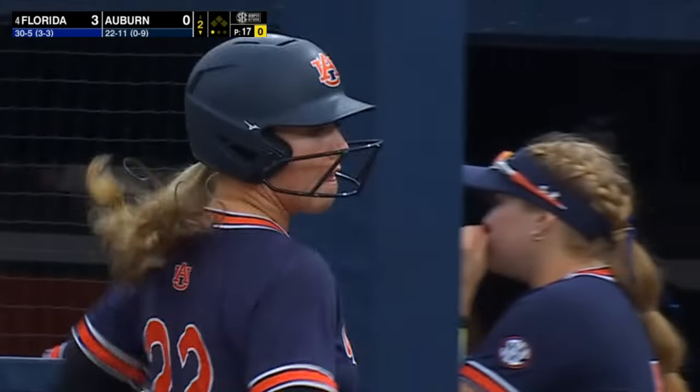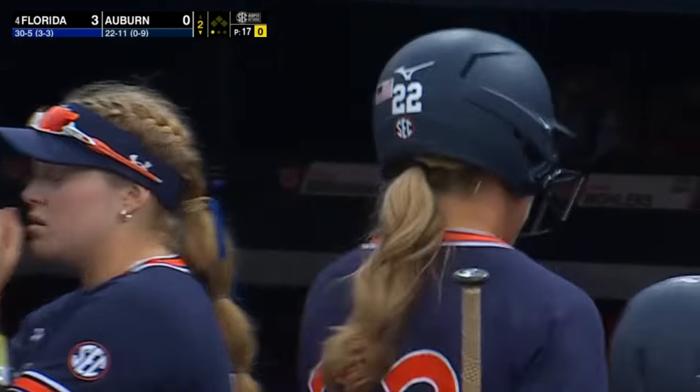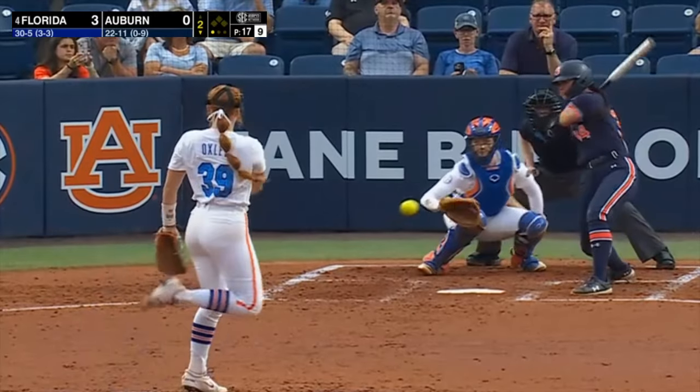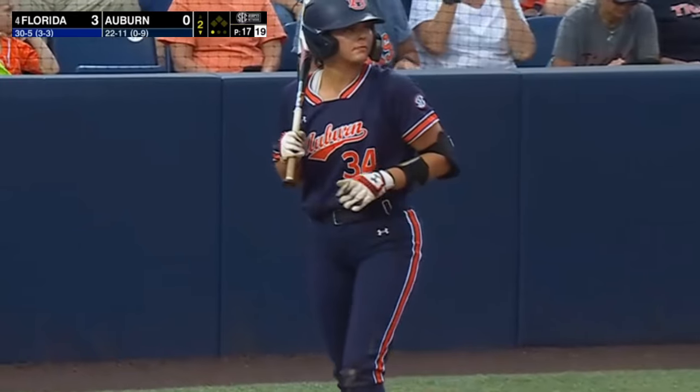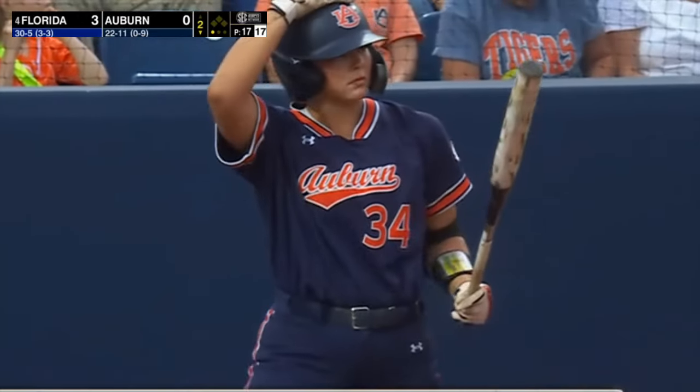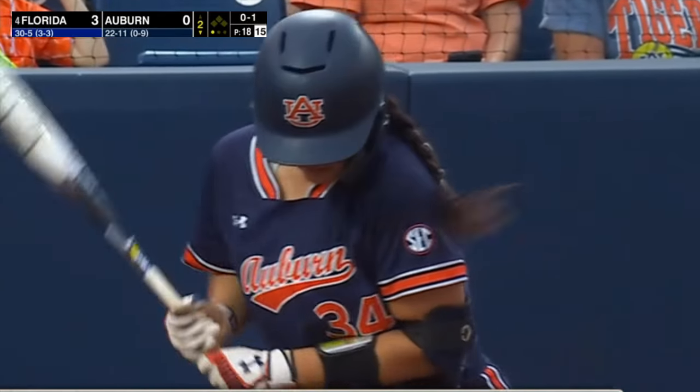Looked like Wohlers just got underneath that one a little bit, right? Absolutely. And Oxley's been doing a really good job of keeping the Auburn hitters off balance. She's moving left to right and not sticking to one side. I think they were expecting more screwball, and she's working both sides of the plate, so it was definitely a nice job by her. Amelia Leck is the batter here for the Tigers.